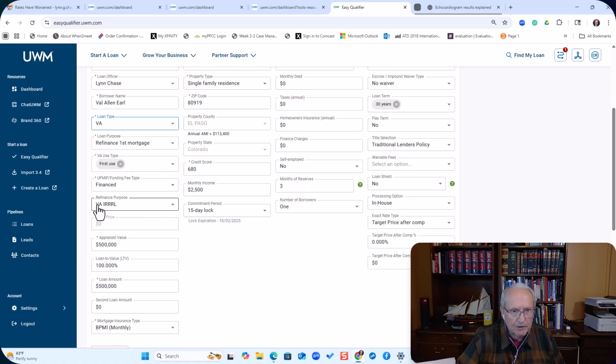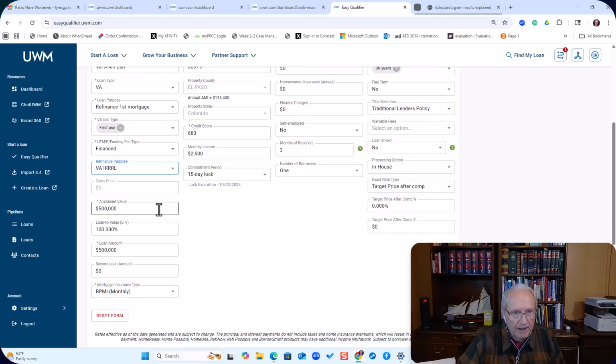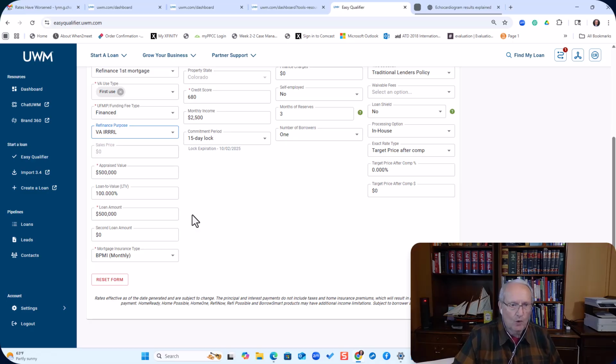The proposal is called a VA IRRRL, which really means Interest Rate Reduction Refinance Loan. And I'm using $500,000 because the median home price in Colorado Springs, I think, is about $480 or something like that right now. And because it's a VA loan, you can finance 100% of that. So that's the first set of things that I put in here.